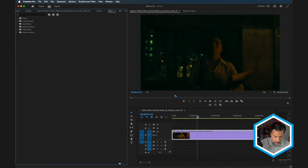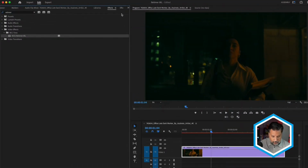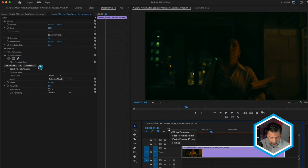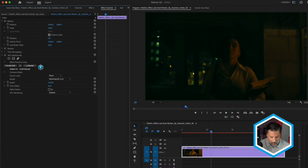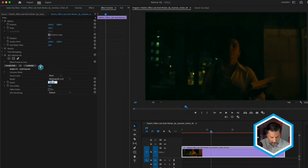What I'm going to do is head over to my effects panel, do a search for Retimer here at the side, and let's just double click that to apply it to the clip. Here in Effect Controls, we have some basic parameters that we can use here. Now, when using this, I like to change my interface in a few different ways. So one is, I'm going to just right click and change this to B frames, because if I wanted to time offset this from the beginning, I could do so. So I could have the action start later on the clip. But in this case, I'm just going to enter a speed of 53. So slowing that down to 53%.